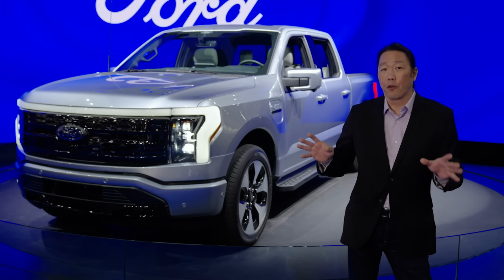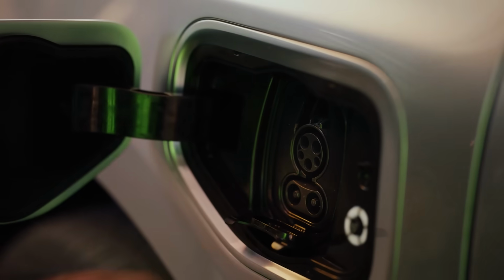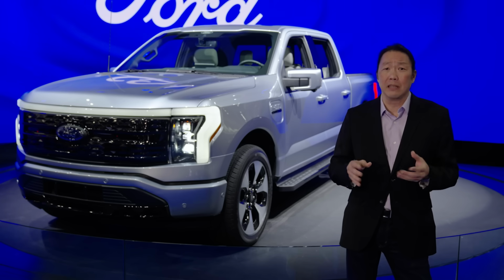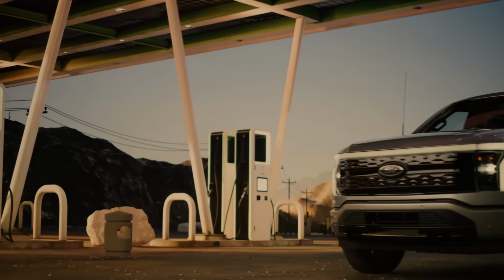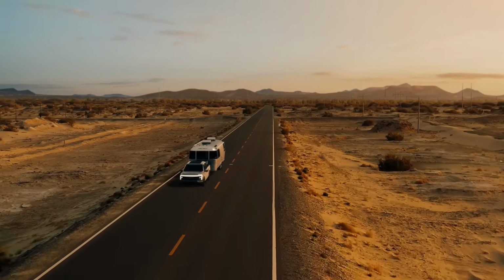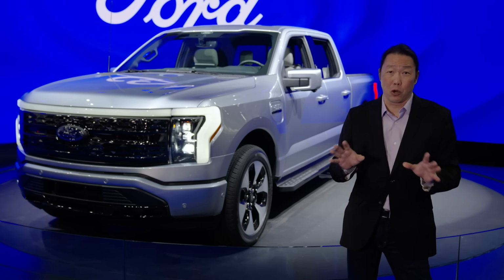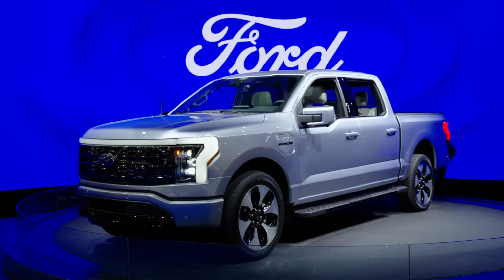You can also opt for the extended range model, which targets 300 miles of range and bumps output to 563 horsepower. Factor in unique upgrades like an independent rear suspension and a 15.5-inch touchscreen, and the Lightning looks like a significant step up from the gas-powered F-150. Prices start at just under $41,000 for a work truck and around $54,000 for an XLT with more creature comforts.